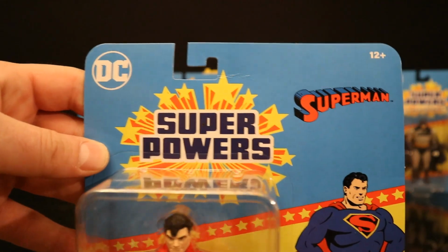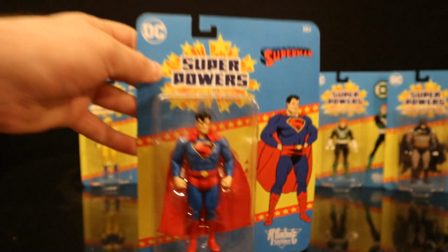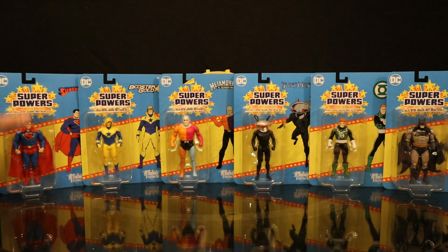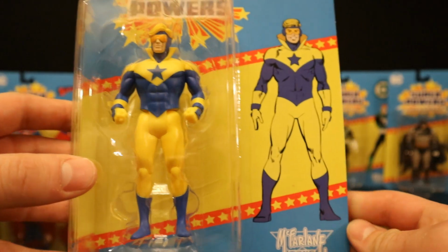As you can see, DC Superpowers Superman, McFarlane Toys. Old school Superman. On the back, checklists all the figures, and his barcode. Next we have Booster Gold. Looking forward to putting him with Blue Beetle, McFarlane Toys, Booster Gold, his barcode.